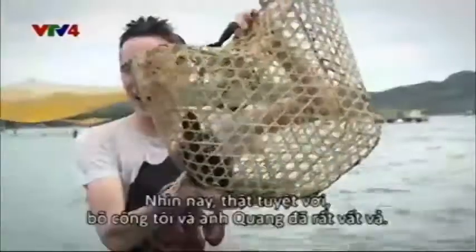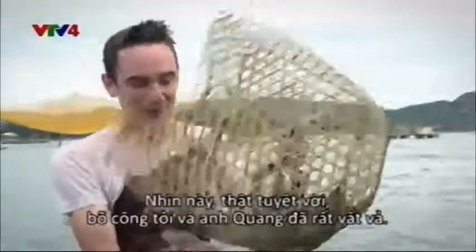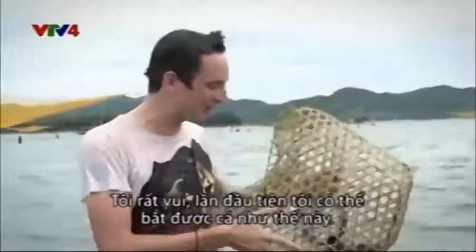Right, look at that. That is absolutely amazing. Oh, all that hard work and the trap honestly works. Look at it, I can't believe it. So happy with that. The first fish I've ever caught.